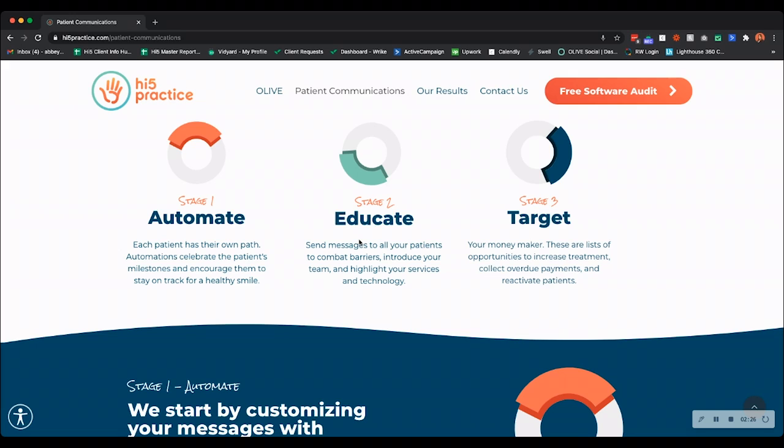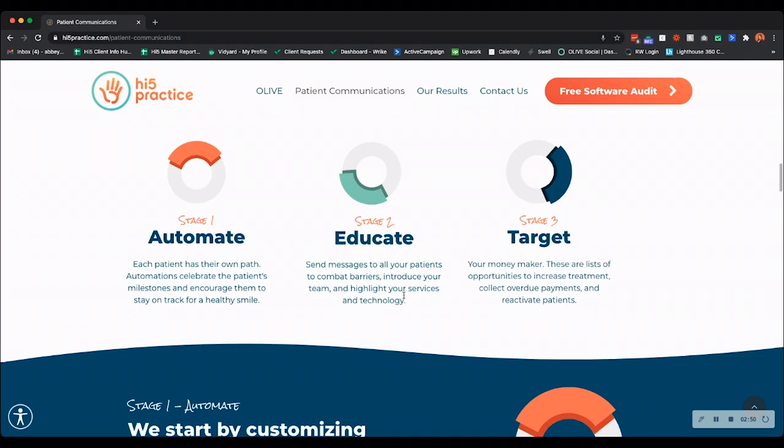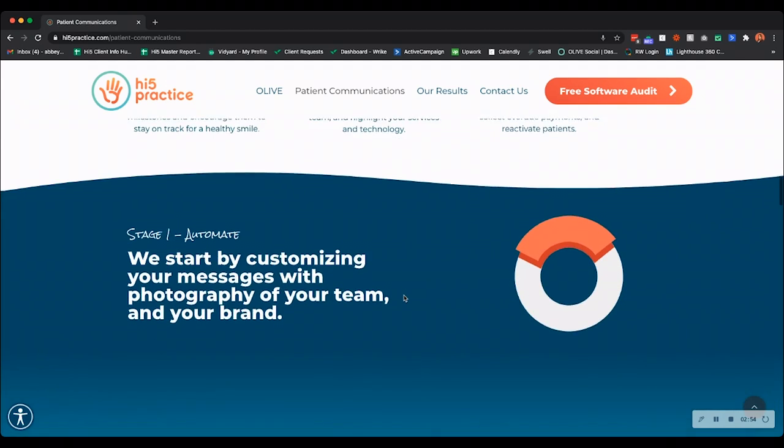Stage 1 is automate. Each patient has their own path. Automations celebrate the patient's milestones and encourage them to stay on track for a healthy smile. Stage 2 is to educate. We send messages to all your patients to combat barriers, introduce your team, and highlight your services and technology. And then 3, target. This is your money maker. These are lists of opportunities to increase treatment, collect overdue payments, and reactivate patients. So let's dive into the first stage, automate.